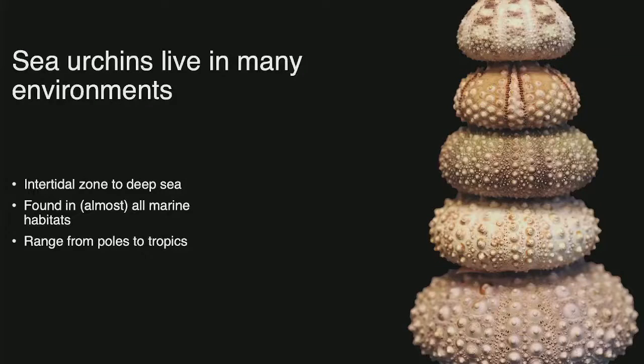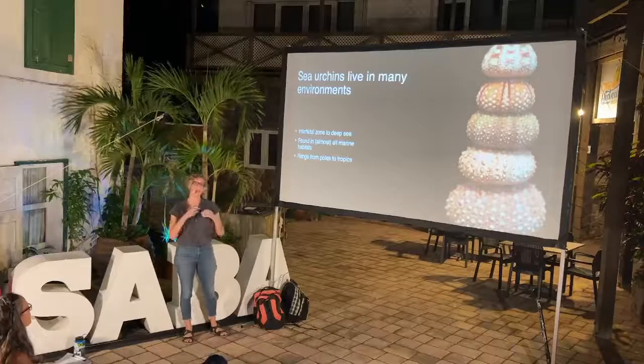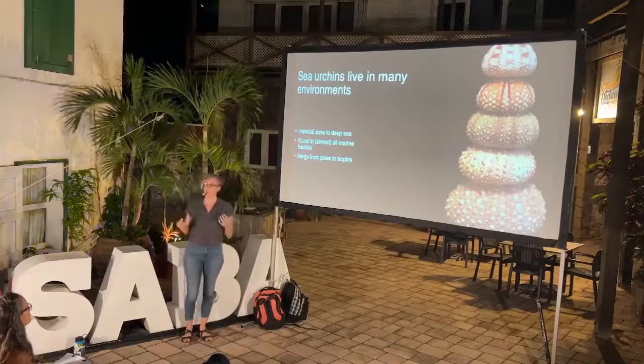So sea urchins live in a whole variety of habitats worldwide. There are about 1,000 species in the world, and they're found all the way from the tropics to the poles to the deep sea. And this means that they live in all sorts of different visual environments. If any of you saw Lydia's talk a couple days ago, she talked about how animals with different pupils can be adapted to different lifestyles or environments. And we can look at this in sea urchins as well.